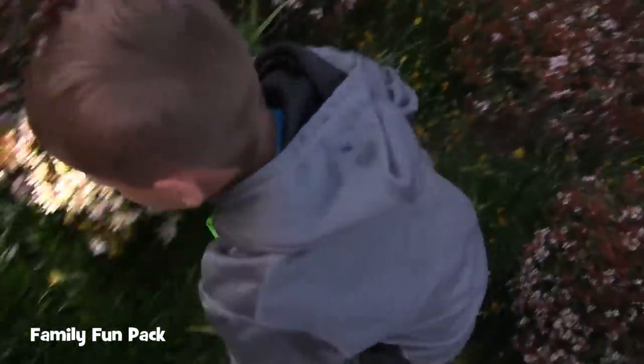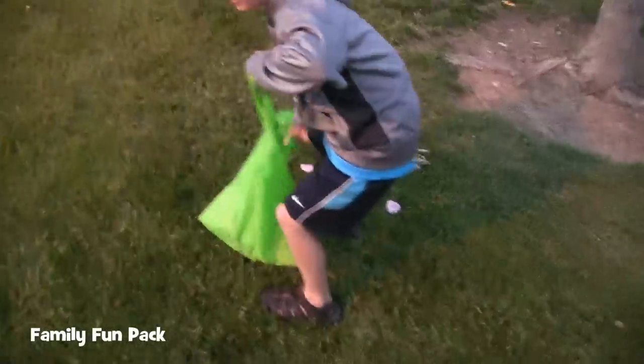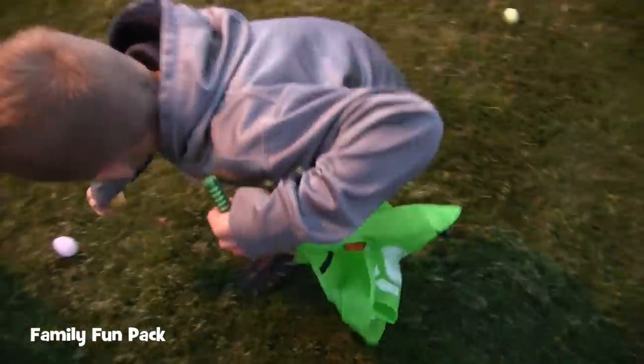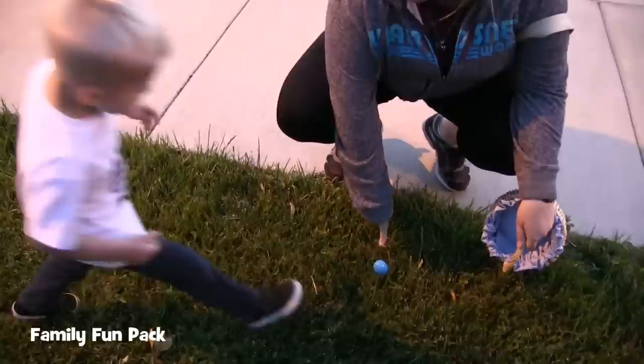Good job, Zach. Oh, another one. Make sure you see more? Getting so much. Wait, is this a golden egg? Put it in your bag. I don't know. It's a nice color.